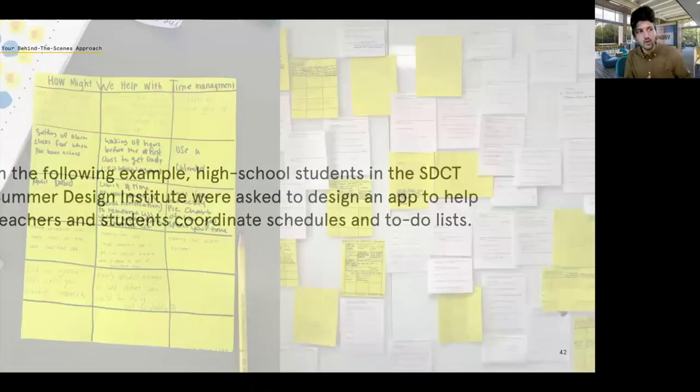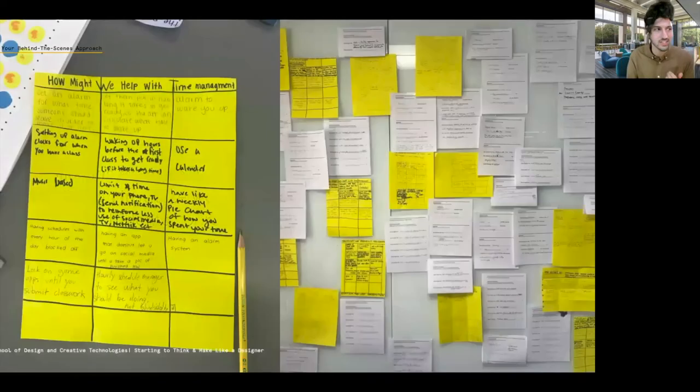As you can see in these photos, some of the early brainstorming the students did was really just all text, nothing visual at this point, just writing down ideas, different ways that they could go about helping somebody with their time management. They realized that, okay, this app would help solve time management issues. So they wrote down different ways of doing it. Implement a calendar, maybe use an alarm system, all these different types of solutions that potentially an app could have. So again, at this early stage, they weren't creating any designs or visual assets yet. It was just kind of a research phase, right?